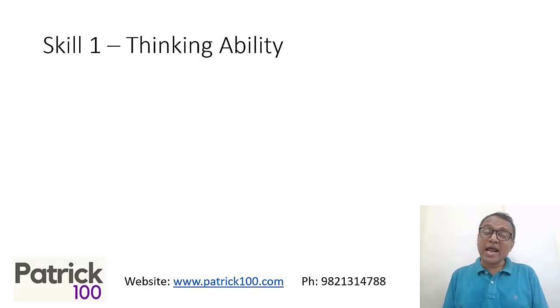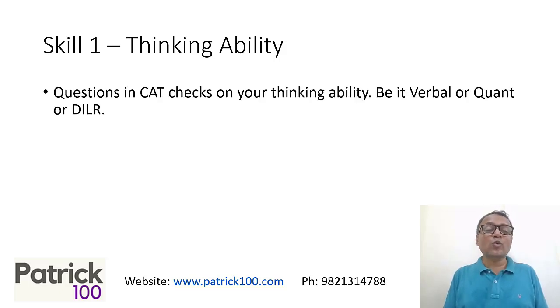The first and very important skill is thinking ability. What happens is when people prepare for the CAT, they rely more on rote learning, they mug up formulas, and they don't try to develop a thinking ability, but focus on mugging up things and by-hearting things and solving the same sums again and again, which doesn't help so much. Because if you look at the questions that come in the CAT, focus on trying to understand your thinking ability.